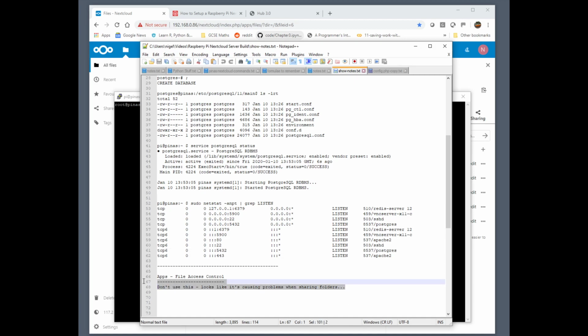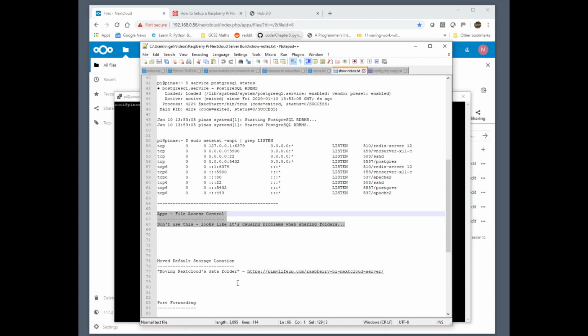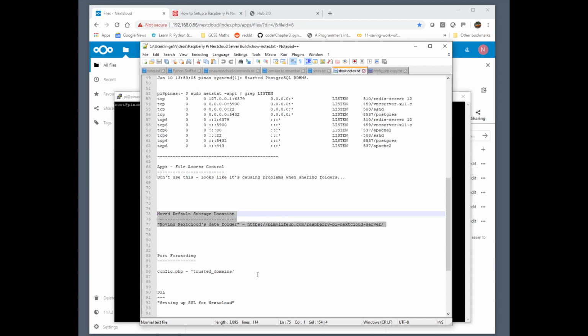And here's another note here. We've already talked about that, haven't we? File Access Control. Avoid that app unless you really need that extra access control list type level of access. So I moved the default storage location as well. So that is, as part of the instructions that we talked about in the last video, actually. So that's good.